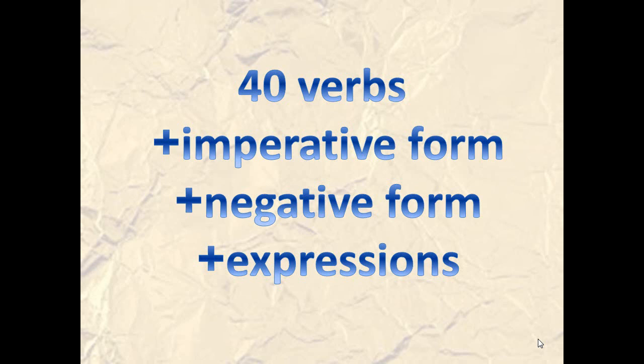Hello everyone. In this video, I'm going to teach you 40 Turkish essential verbs and some different forms of imperative and negative. I'm going to give you at least two expressions or daily usually used sentences, so you'll be more familiar with the expressions and the usage of the verb. Okay, let's go through them.